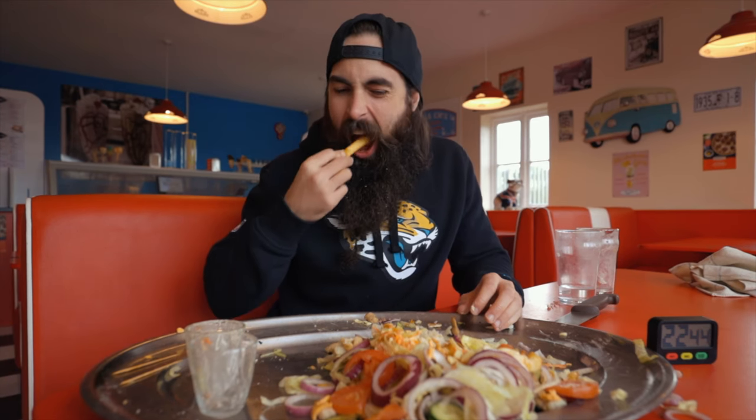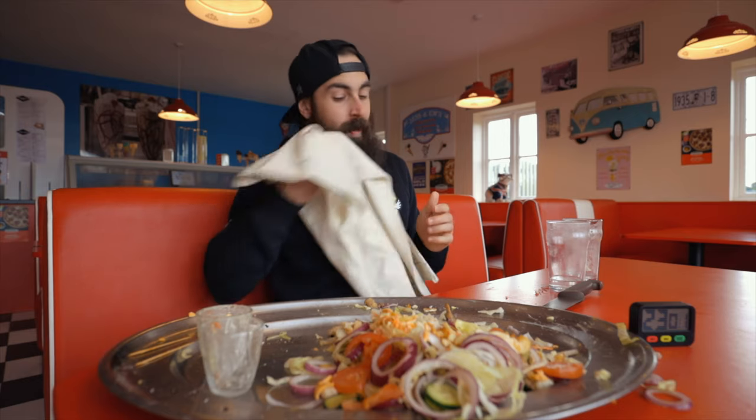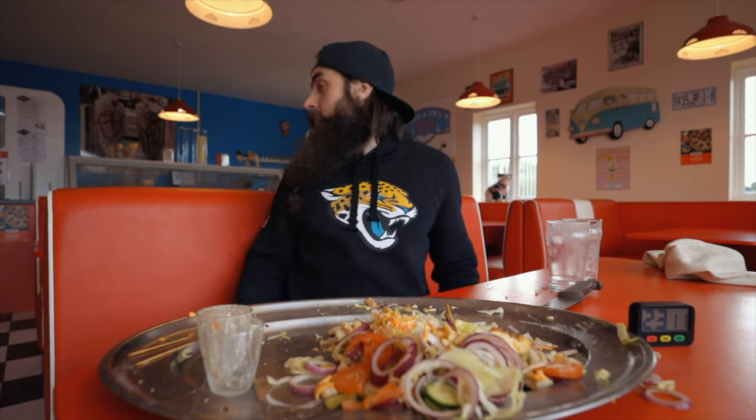Oh, a chip. Ordinarily that would be a bad thing, but it's actually quite pleasant amongst all this salad. I say, you know I'm in trouble if I'm actually looking forward to the chips. That's not usual.